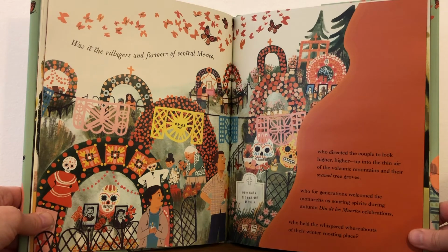Was it the villagers and farmers of central Mexico who directed the couple to look higher, higher, up into the thin air of the volcanic mountains and their Oyamel tree groves, who for generations welcomed the monarchs as soaring spirits during autumn Dia de los Muertos celebrations, who held the whispered whereabouts of their winter roosting place?